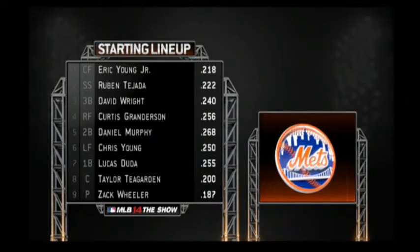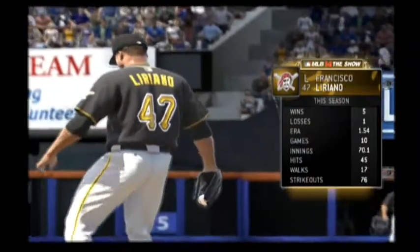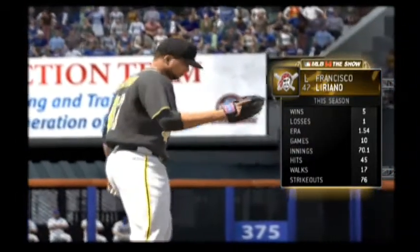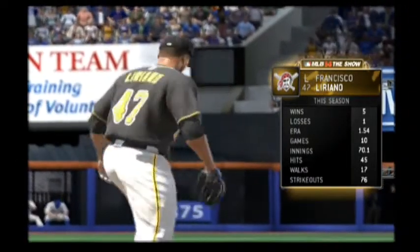To meet the Mets, the starting lineup for the New York Mets in this one looks like this. This lineup will have to contend with no easy assignment indeed. The man with the electric slider, left-hander Francisco Liriano.